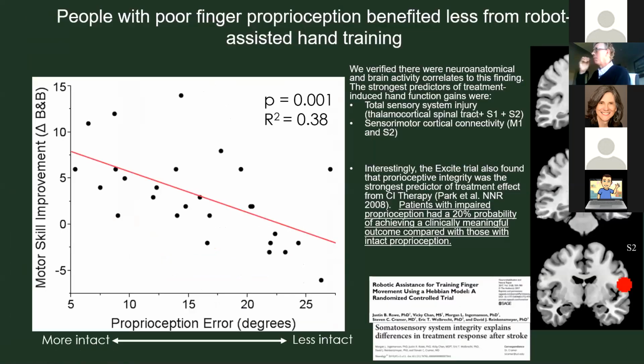So what's the result? Baseline proprioception error indeed predicts your motor skill improvement. Our primary outcome was the Box and Block scale. Here's your proprioception error measured at baseline. This is the change in Box and Blocks after therapy. So if you have a large proprioceptive error here, you don't really benefit from the training. And if you have more normative proprioceptive error, you do benefit.